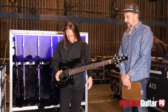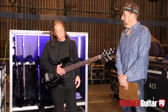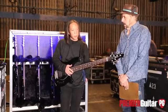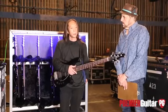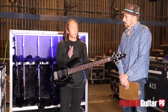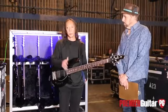Cool. Well, thank you for being with us, and thank you for showing us these two models that you're playing on this tour. And you're using a configuration of different tunings on this tour as well, right? Yes. It goes in and out. It varies by half step. It's either a half step above standard tuning or a half step below. For this particular set, yeah.